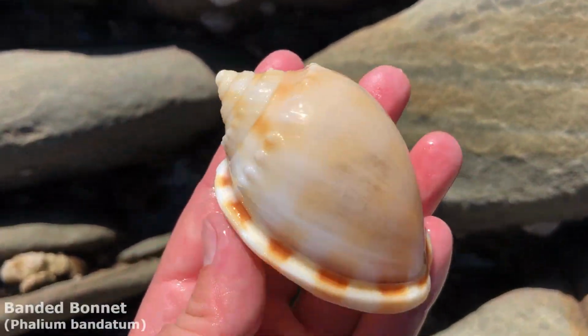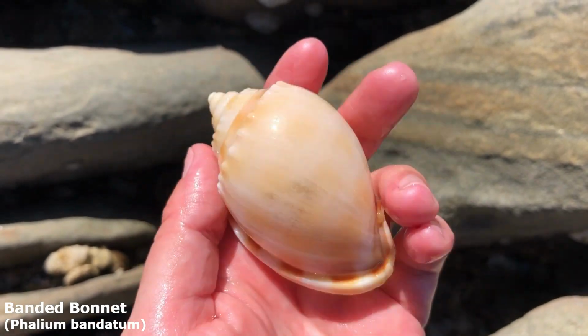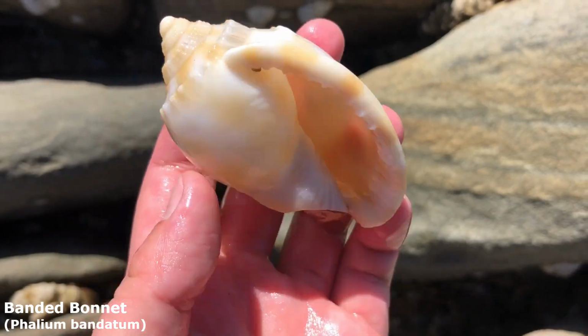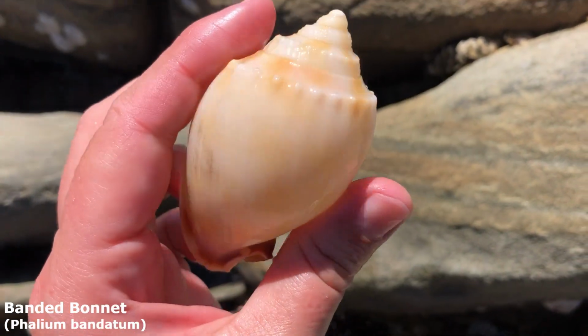There we go. Got myself another banded bonnet. Actually, that first one that I got out, the checkerboard bonnet, it didn't look that nice. It had a bit of a hole in it. This one is actually very nice, like very nice condition. Still feels pretty good. So yeah, oh my goodness.